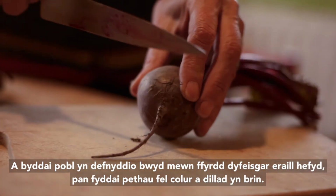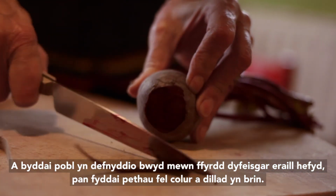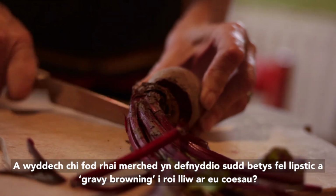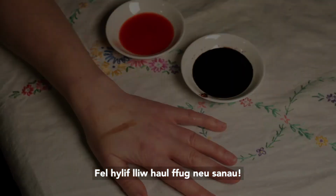And people used food in other ingenious ways too, when things like makeup and clothing were in short supply. Did you know that some women used beetroot juice as lipstick and gravy browning to add colour to their legs, sort of like fake tan or fake stockings.